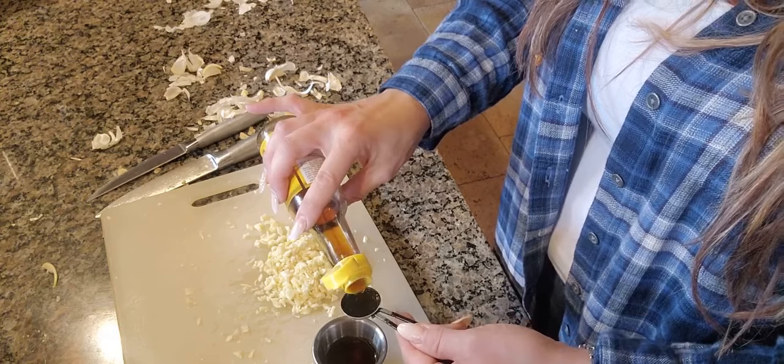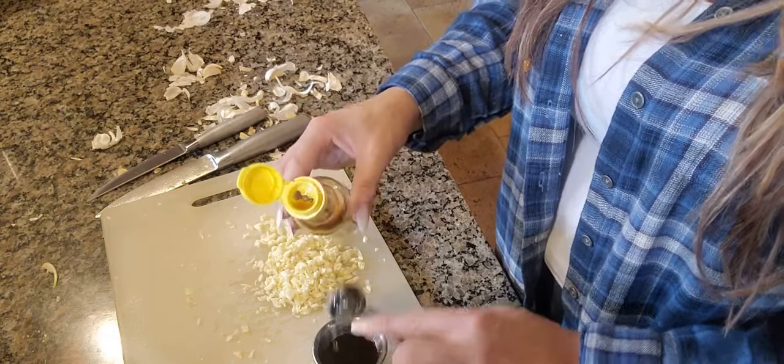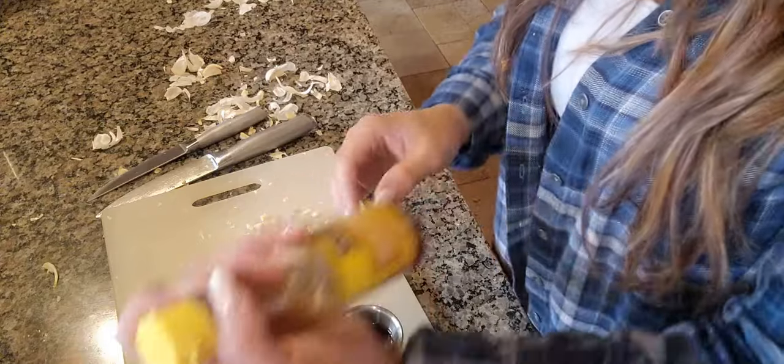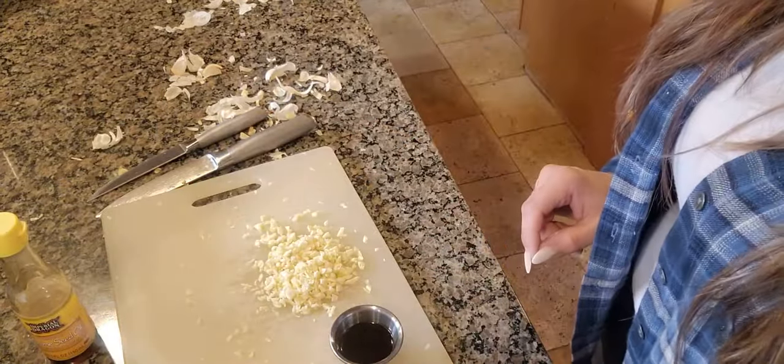And yes, I can measure and talk at the same time. So I'll have to go back and watch that and make sure I was right, but just barely had enough. 8 teaspoons, guys, of sesame oil, sesame seed oil. That's what happens when you quadruple.